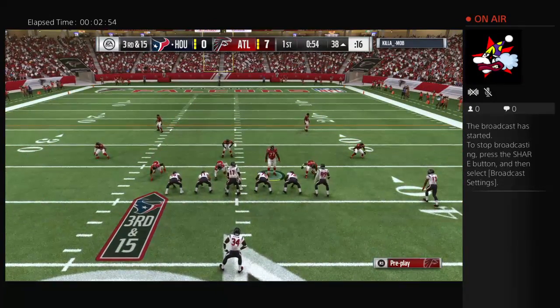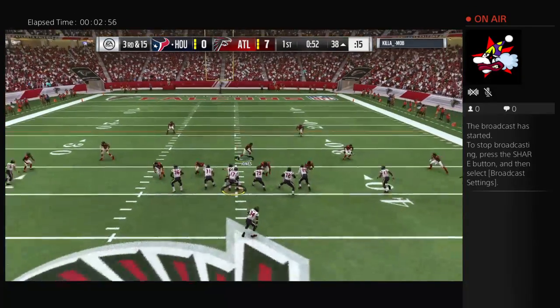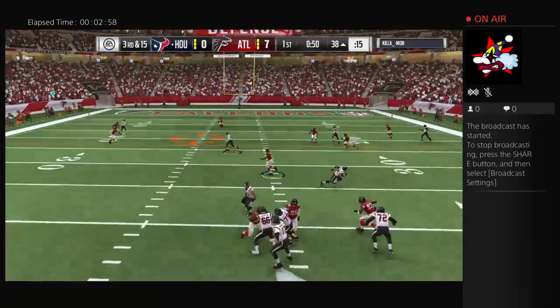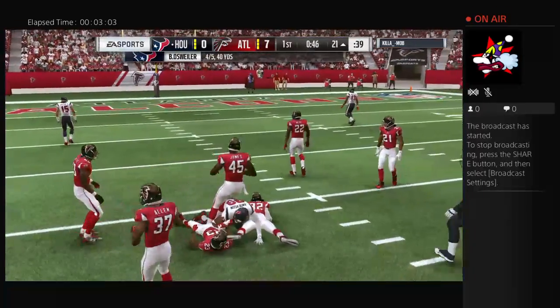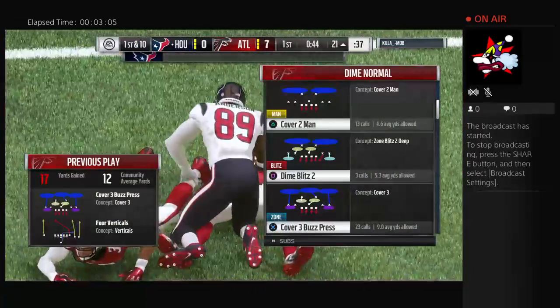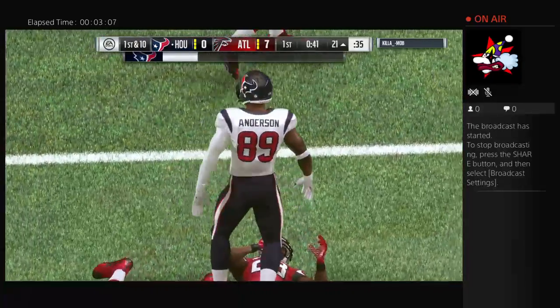Time to give a little credit here. That was an excellent read by the guys on the defensive side of the ball. Well, you're crediting your defense. Got to credit them on that one because they tried to fool him, right? Tried to trick him. Ran a screen, and they went to it and smothered it for a loss of yardage.